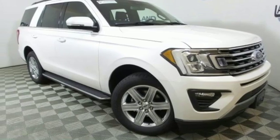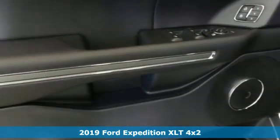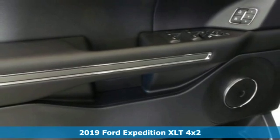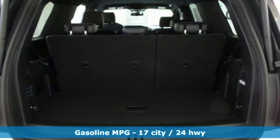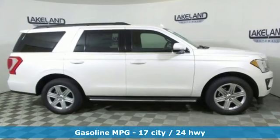It's a new 2019 Ford Expedition. From a night on the town to the great outdoors, one of the best parts of the adventure begins the moment you step inside. It comes with all the amenities you need.